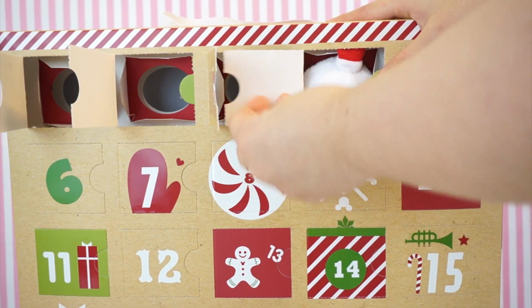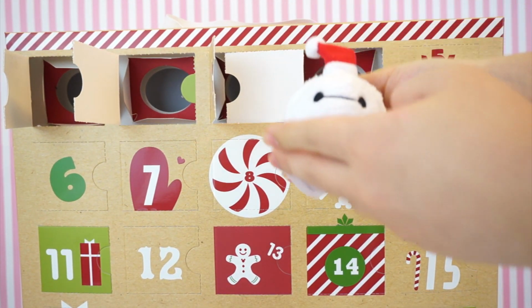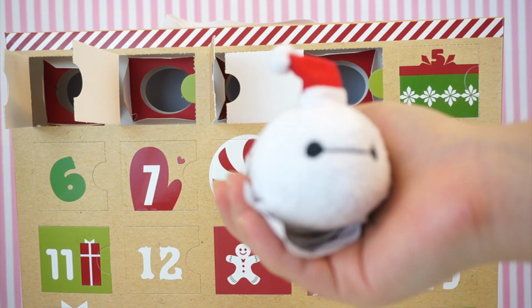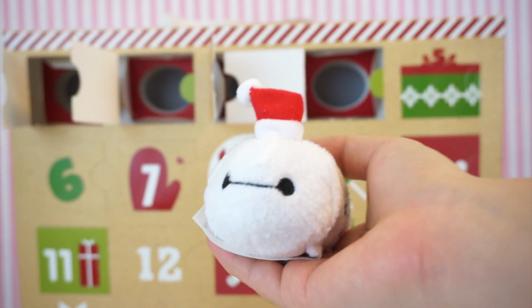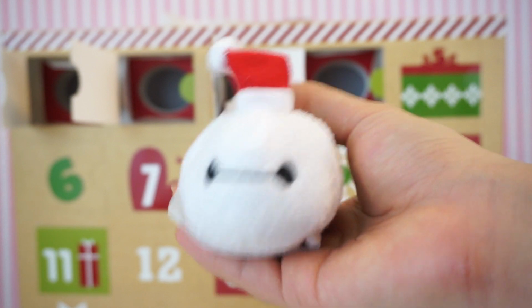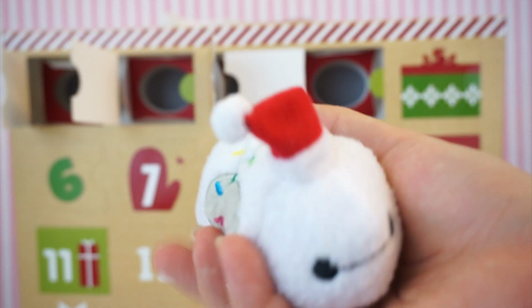And oh my, Baymax! I love you. Oh my gosh. I am so in love. So if you guys didn't know already, there are some Disney characters that I collect, and Baymax is one of them. I'm so happy Baymax is included in this advent calendar.